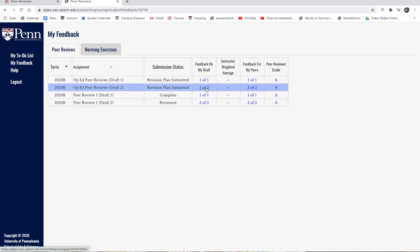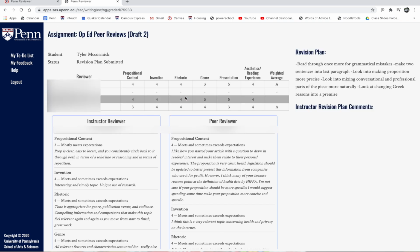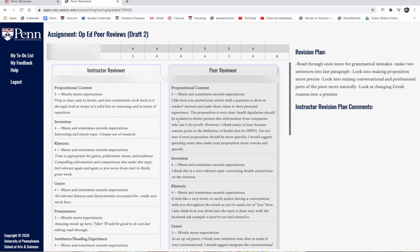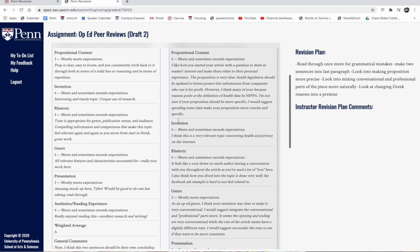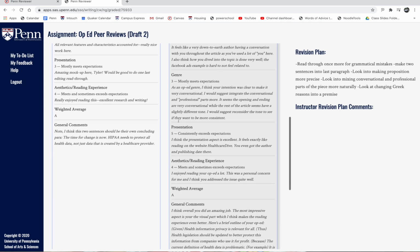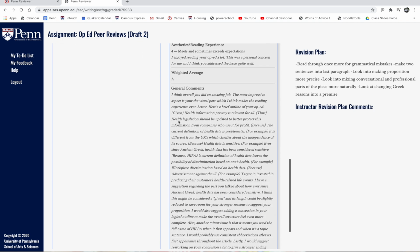I'm gonna click on my feedback for my op-ed. And as you can see, I can see exactly what both of my partners said about the propositional content, invention, rhetoric, genre, presentation, and the reading experience overall, along with general comments. Also, you will get a weighted grade based on the grade that your partners give for each individual category.